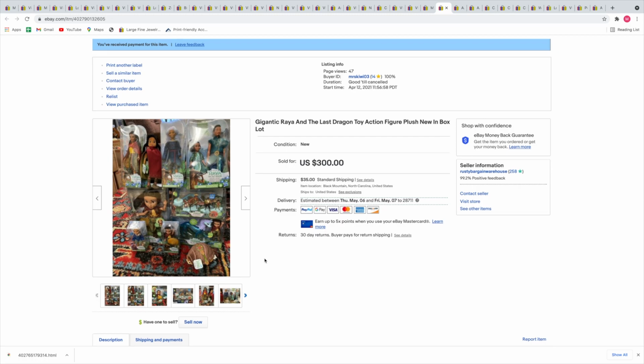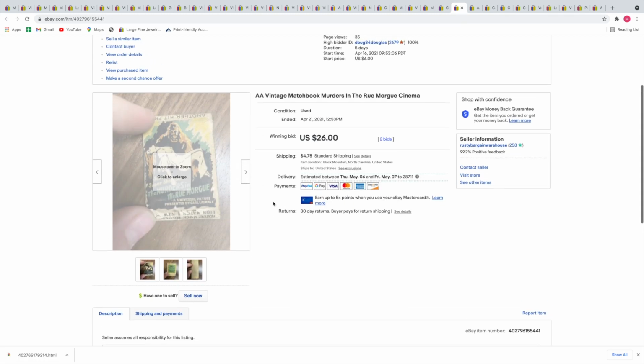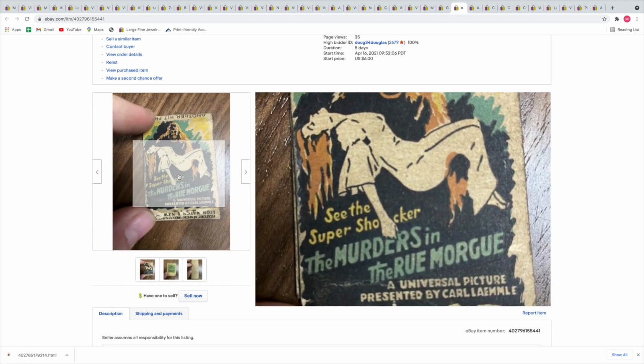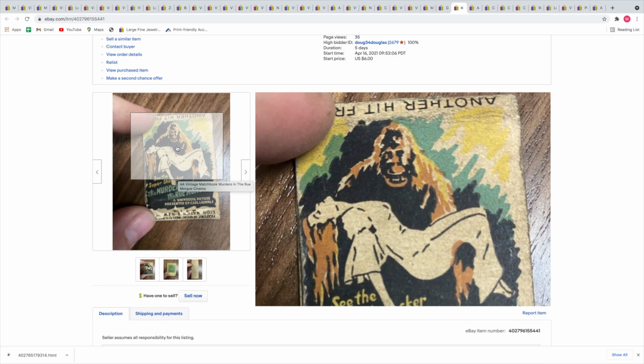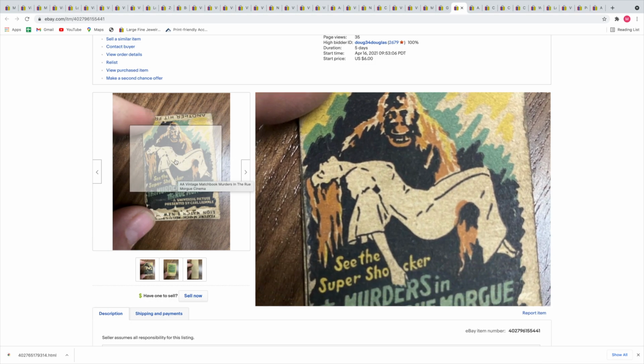But I still netted about $100, put that in my pocket, so I was pretty happy about that. This was one I put up not only because it sold for good money, but because it's just cool. Murders in the Rue Morgue. It's like this beast animal, looks like a yeti of some kind, like an ape almost, and then this lifeless woman he's holding in his arms.